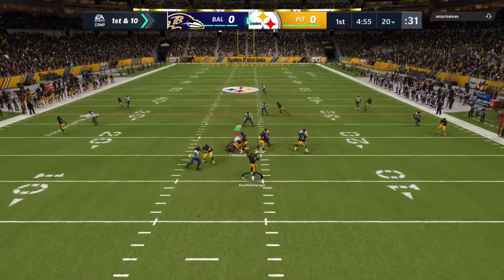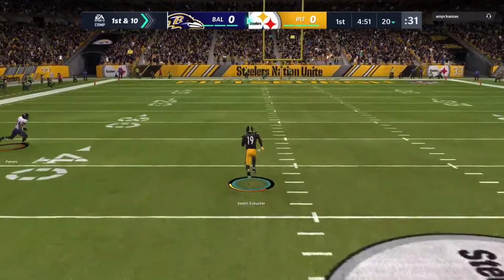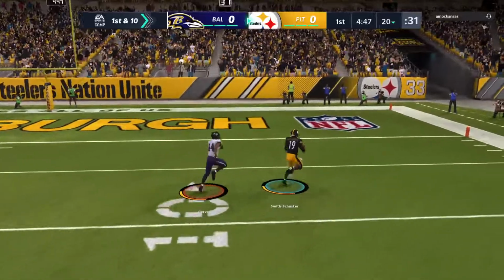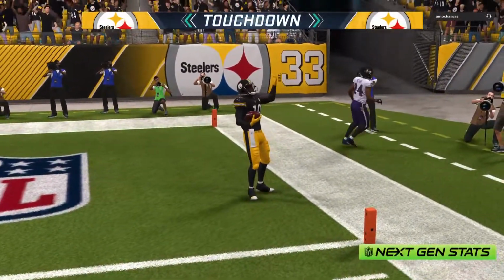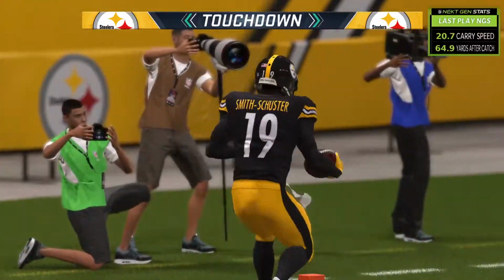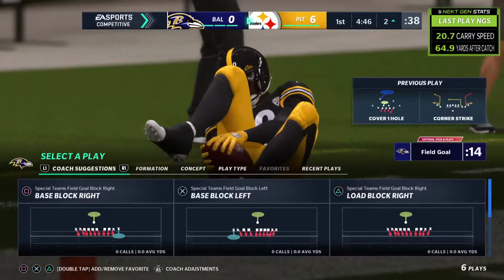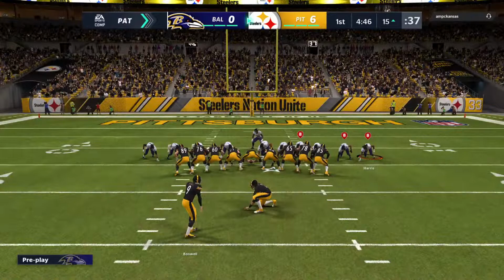Now Roethlisberger on first down. They'll find Juju Smith-Schuster. Down the numbers. There he goes. And into the end zone. Touchdown, Pittsburgh. Juju Smith-Schuster. An 80-yard touchdown. And the Steelers have taken a first-quarter lead.